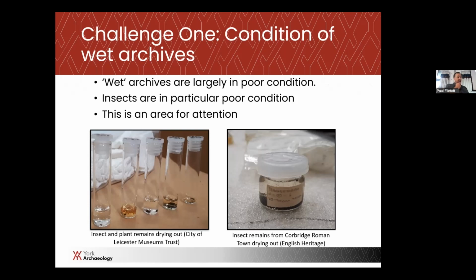And I think if people are aware that they have got wet archives, I would strongly recommend having a condition assessment of their archives and seeking advice on how to monitor and repair them.